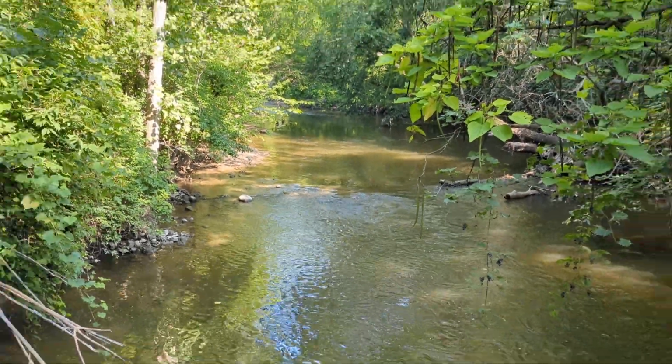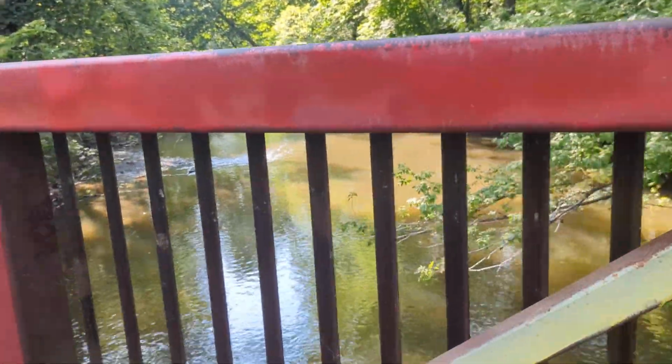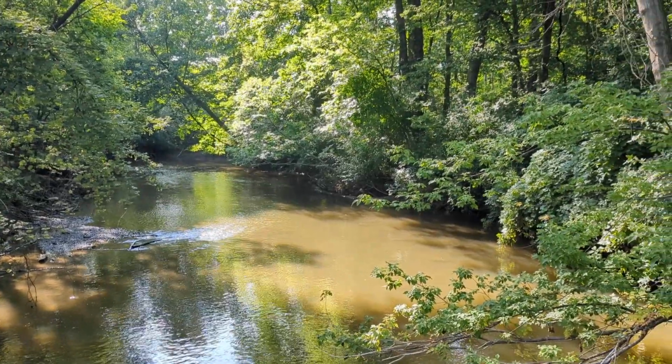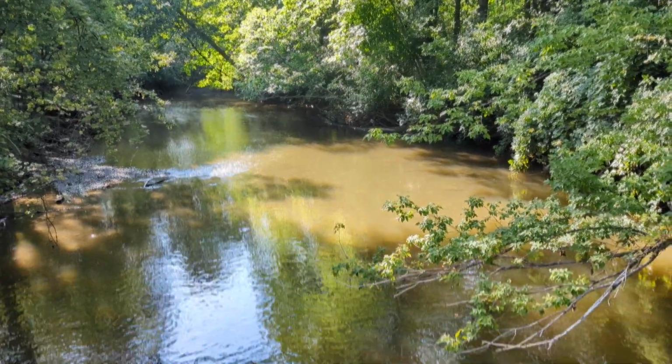I would expect during high waters that this entire area gets inundated, but I'm not seeing any record of that on the bridge itself. And here we are, looking east. It's got a nice aspect to it. We're in the Inkster Park. Let's take a look down here.